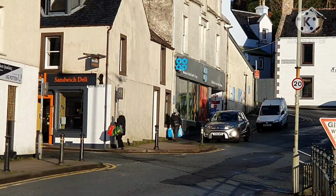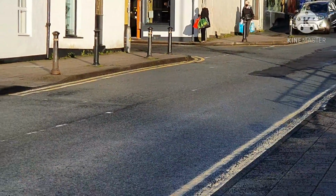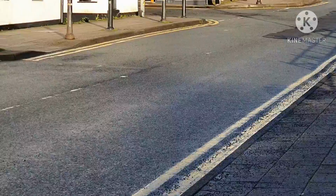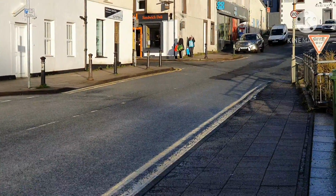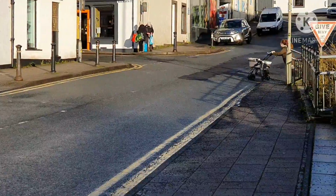it's the little Co-op. I have been round the little Co-op on my mobility scooter. Wow. It's a tight squeeze, I bet. It's doable. And then we've just come across the drop curb here, just there.